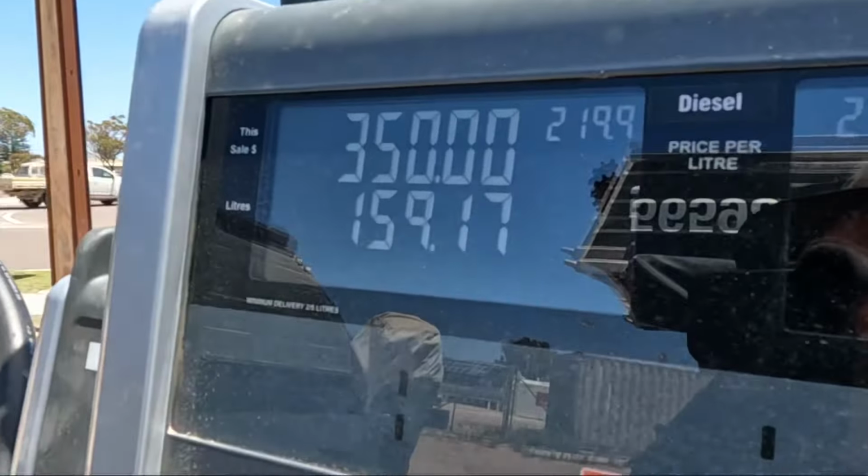We're off. Our fuel tank is full. We have just enough food to get us to WA because you're not allowed to take heaps of food like fruit and veg and stuff like that. So we've just cooked everything up and bought lots of tinned food. Just in case.